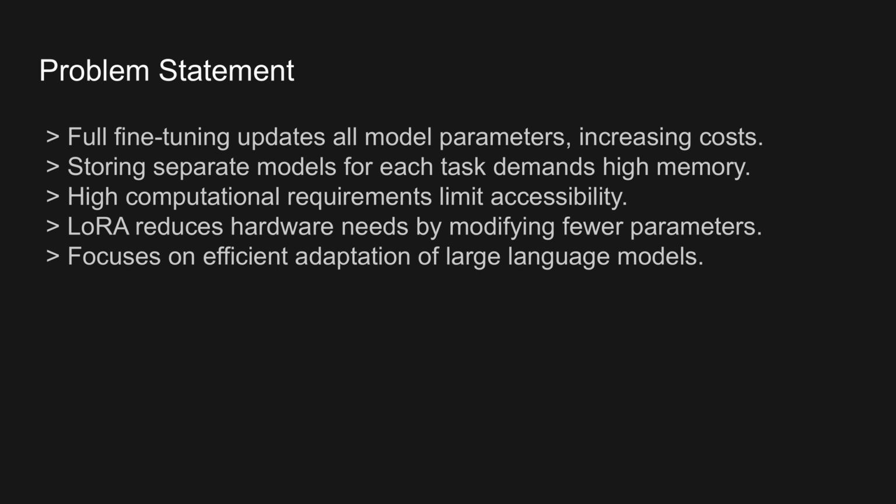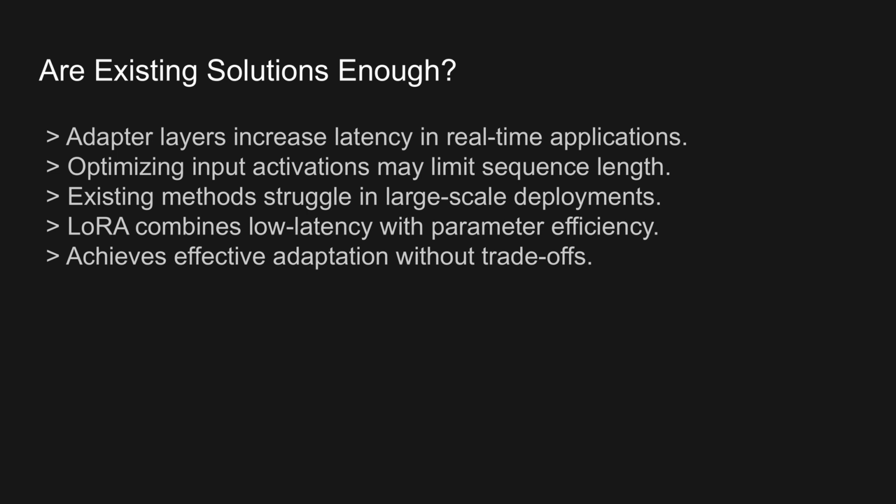We've established the main problem LoRA aims to address, but it's natural to wonder, aren't the existing solutions good enough? In other words, why do we need LoRA when we already have various methods for model adaptation? Historically, two main strategies have been used to adapt large language models efficiently: adding adapter layers or optimizing input activations. Both have their own benefits and limitations. Can you briefly describe what adapter layers do?